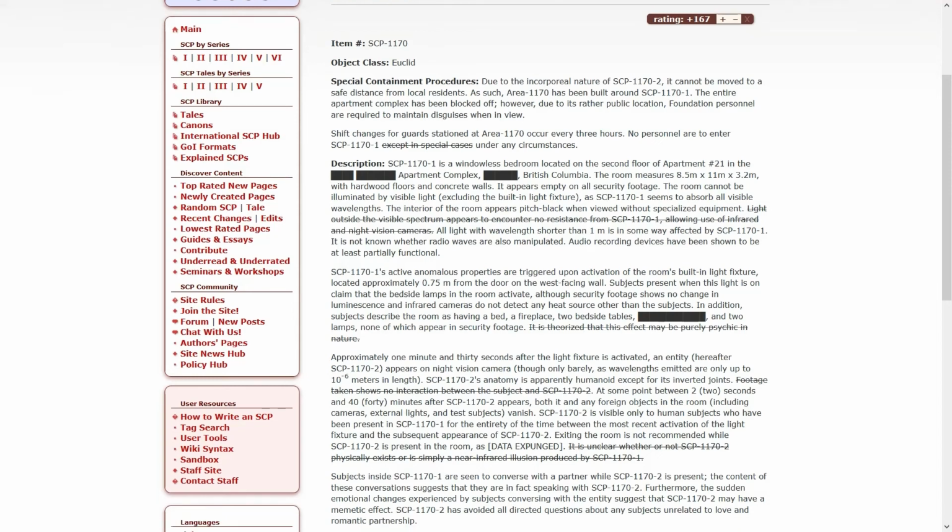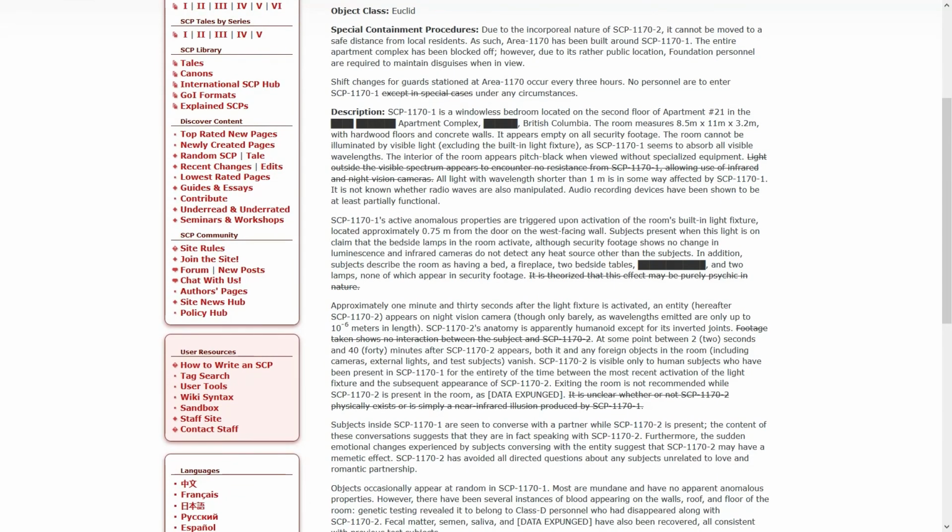It means it. Description: 1171 is a windowless bedroom located on the second floor of apartment 21 in the blankety-blank apartment complex somewhere in British Columbia. The room measures 8.5 by 11 by 3.2 meters with hardwood floors and concrete walls. Concrete wall. It appears empty on all security footage.